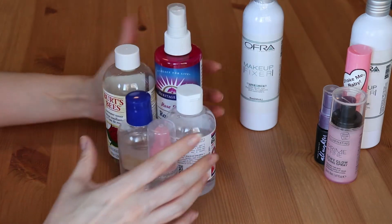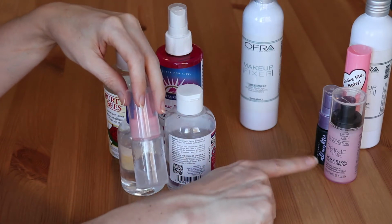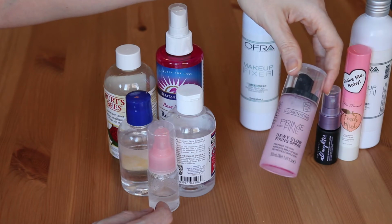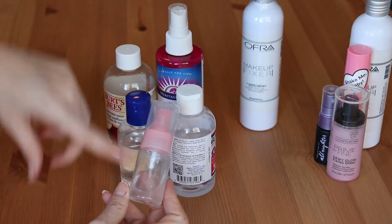These here are items that I like to make my own setting sprays for traveling, especially because even though this is small and would fit in a carry-on bag, I don't always want to bring an illuminating spray that big. And so I make this little thing here. This is my leftover from when I went to Paris.